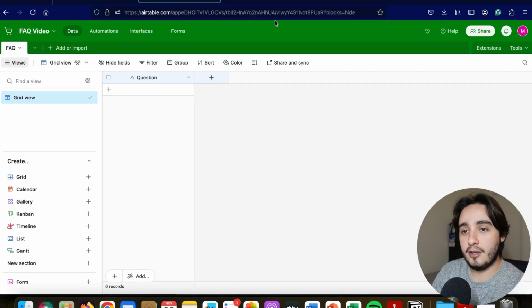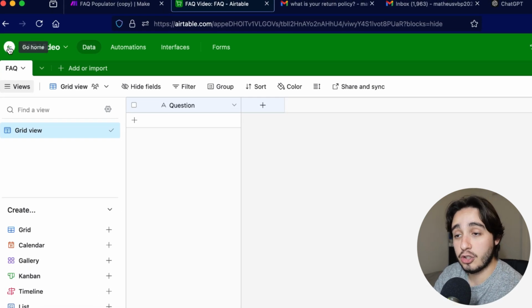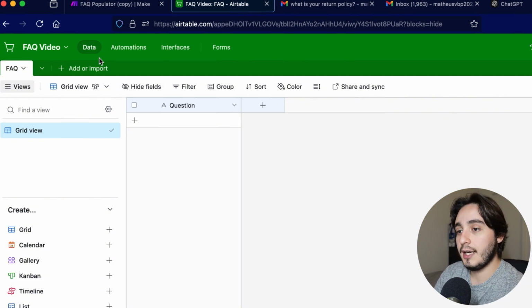So the first step that you want to do is actually to open Airtable. So let's hop into the computer. Now here is a brand new table that I opened without any information in it, and I just call this table FAQ for video, and I include a shopping cart here. Now it's always fun to include icons because it makes it a lot easier for you to spot this table within your other Airtable databases.